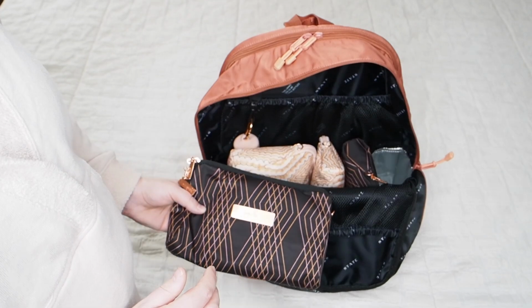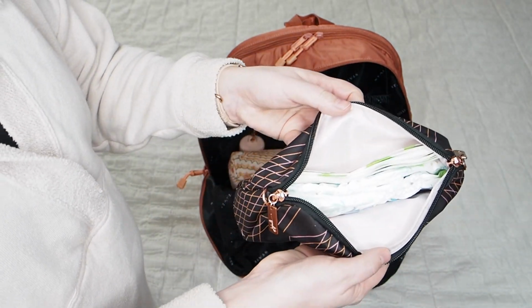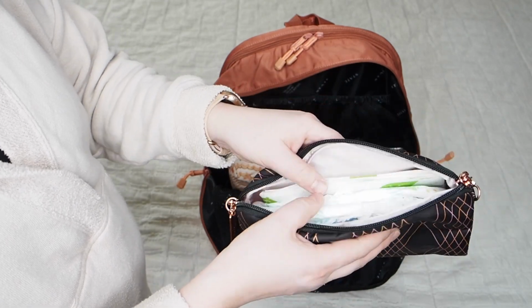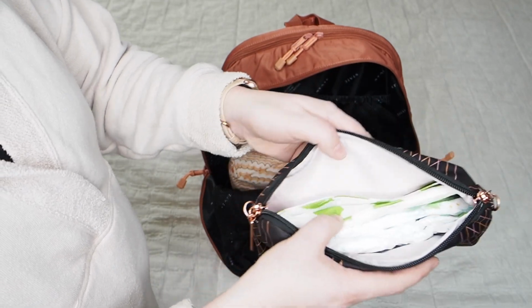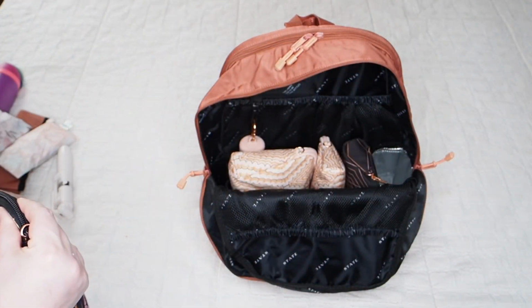So in this first one, this is a discontinued print, but it's one of my favorites, and I thought it looked so good with the bag and with the other B set. I have my diapers in here. I will be adding more because you don't want to run out of those, but right now I have 2 pull-ups and a disposable change pad in there for any changes that need to happen.